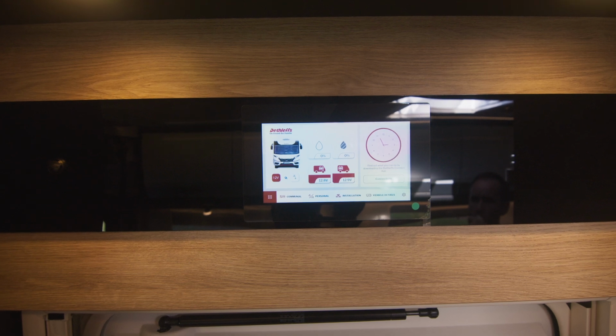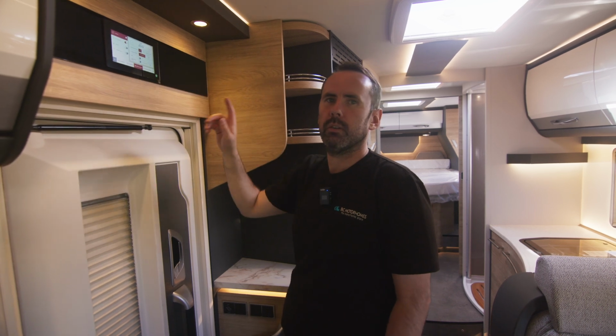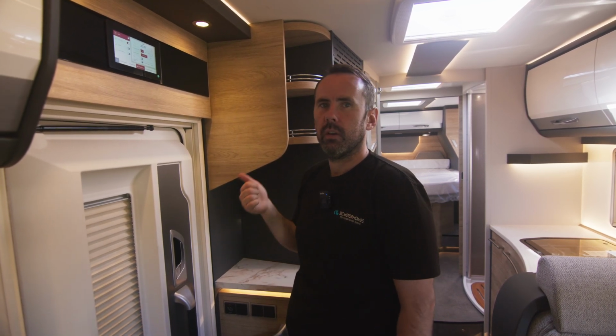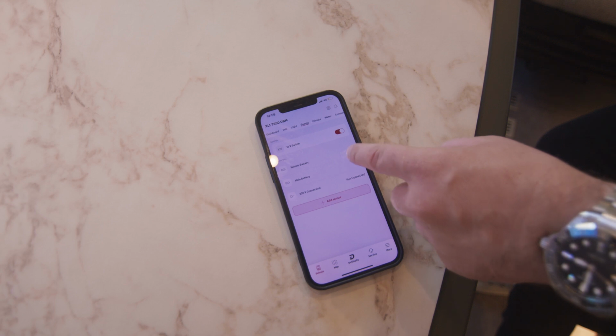It's also Bluetooth, so if you download the Dethleffs Connect app, you can control the van, everything in the van via Bluetooth, so that's lights, heating, it will even give you notifications if you lost mains power, if your water level's getting too low, if your batteries are getting too low, the app will tell you.